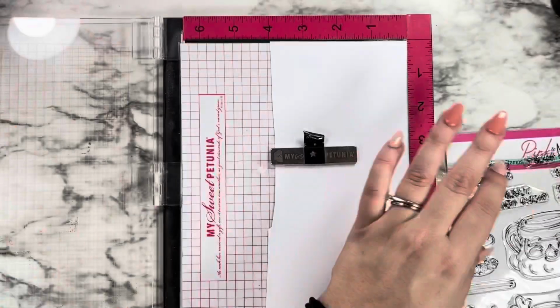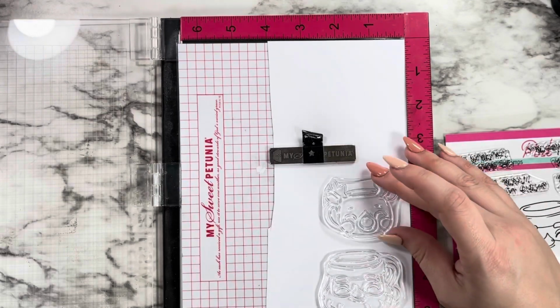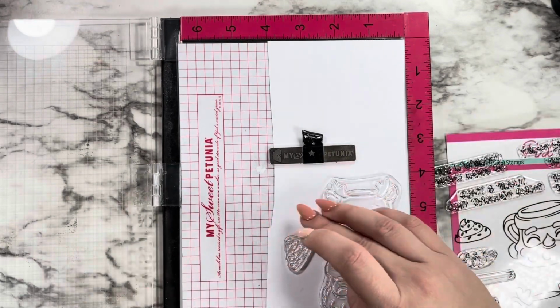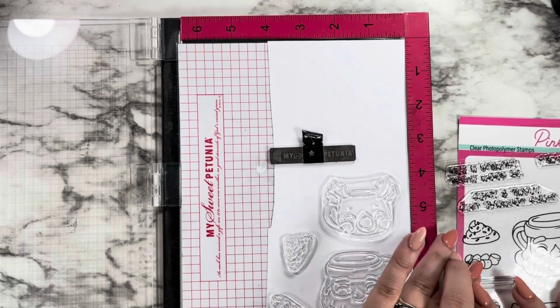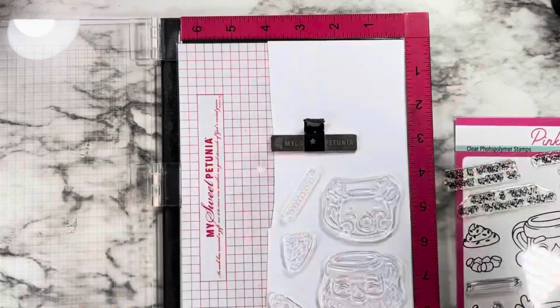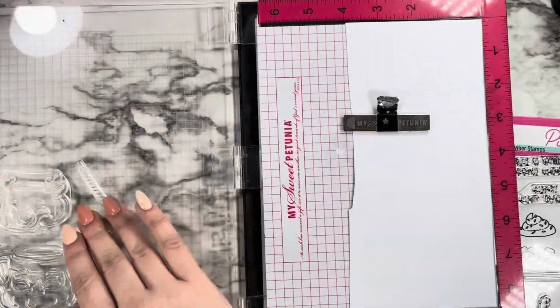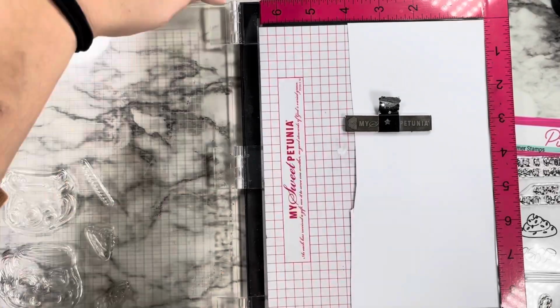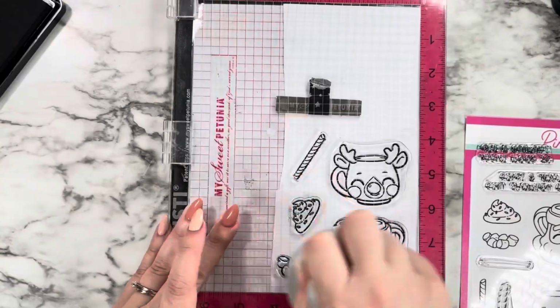My card today features images from the Mugs and Kisses stamp set. I decided to use the cute little Santa mug and his little sweet reindeer, as well as the marshmallows, the whipped cream, and this really adorable little candy cane stick. I'm stamping all of my images with Simon Says Stamp Intense Black ink on Copic Xpress-it paper because I'm going to be going in with my Copics to color everything in.